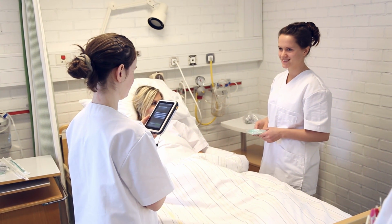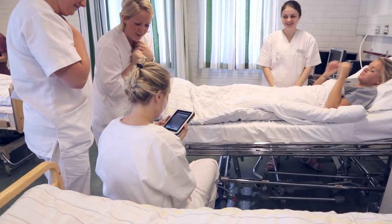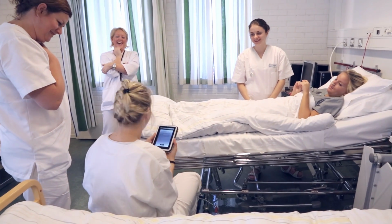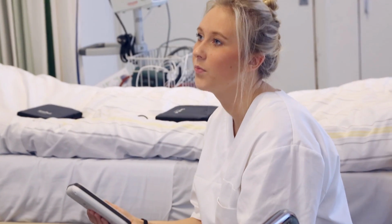The students, I think they find it more fun to practice. I think it's easier for them to go here and practice now when they actually know that they're getting the right feedback. They know that they are rehearsing what they need to rehearse. They get more confident because through the SimPad, we can actually signalize to the student that this is what we want you to learn.